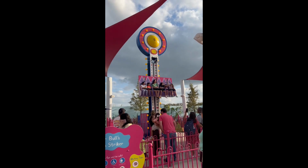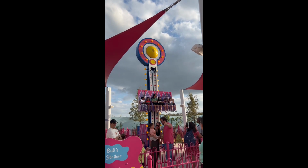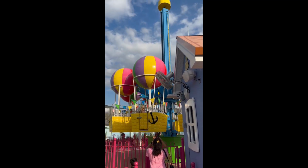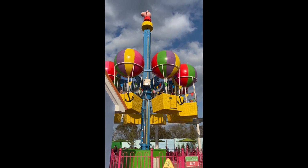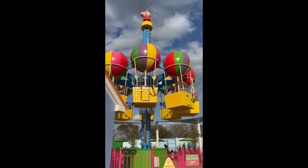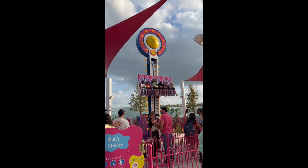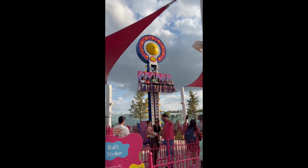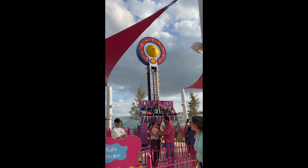They have Mr. Bull's Sky Ride or something like that. They have the Peppa Pig balloon ride. It just basically spins and goes up in the air and comes back down. They're all very slow. They're all very careful rides that give your children a thrill without scaring the mess out of them or making them sick. They're all very, very mild rides for their age. I mean, very age appropriate. If you have small children, there's nothing you need to worry about.